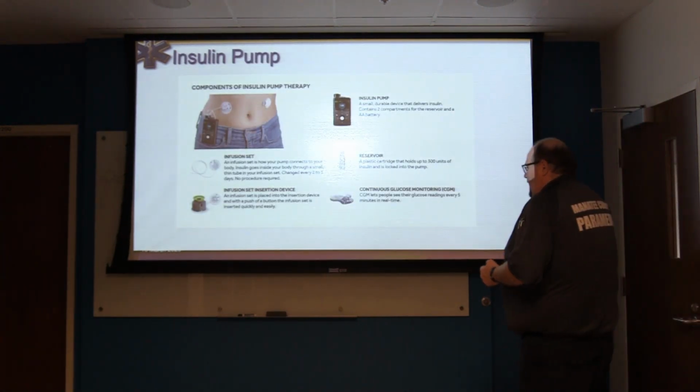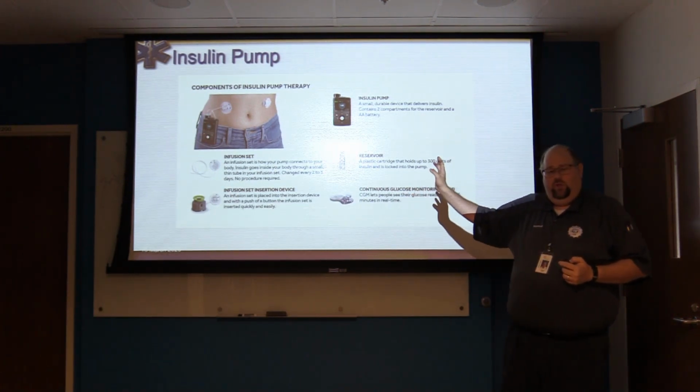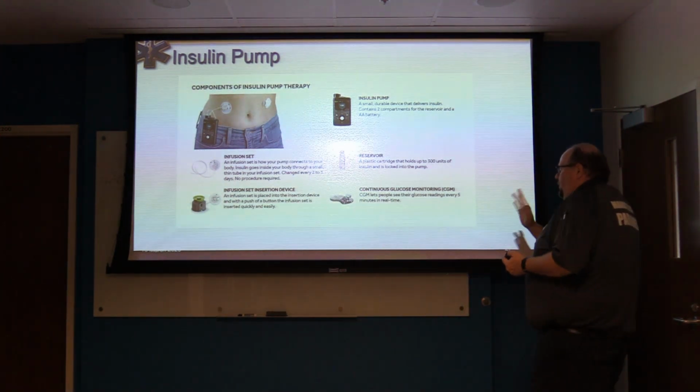Some of our patients are now wearing insulin pumps. These are pretty cool. When I started in EMS, these were really kind of in the infancy. We didn't see a whole lot of them. They've gotten much smaller now. There's really 4 to 5 main components.